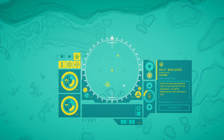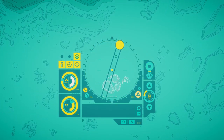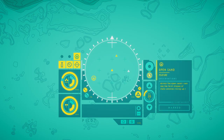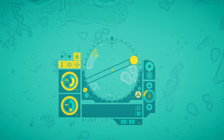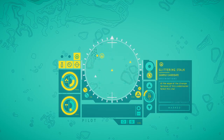Some ruined equipment lies in the shelter of two boulders, an early way station site, perhaps? Across the open sun, I can see the faint shape of stock buildings rising up in ordered rows. At the edge of the strange terraces of this underwater forest, the stalk looks like a sentry armed with a coating of bubbles.